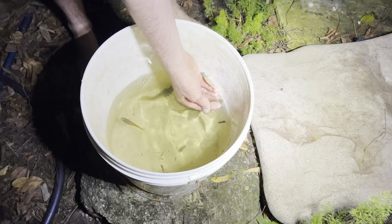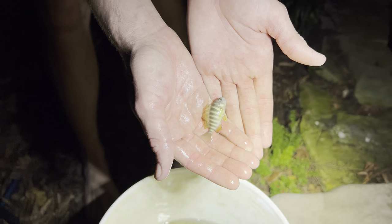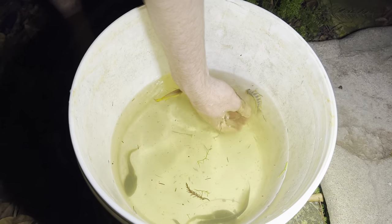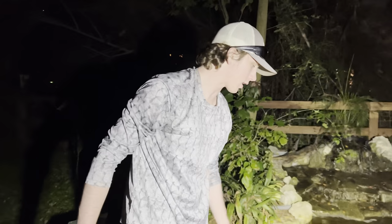Very cool cichlid. These fish, definitely some sort of cichlid. That's why we're putting them in here, but I have no clue what. Very cool colors. Very cool dominant stripes right there. We have two of them. They could even be a breeding pair. I don't know. You guys go. There they go. They're going to hide in the rocks.